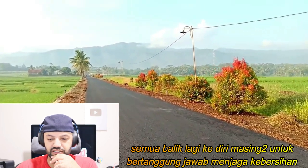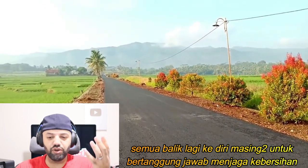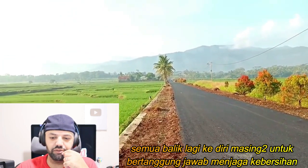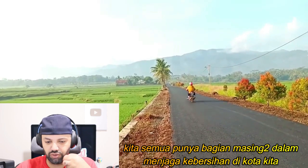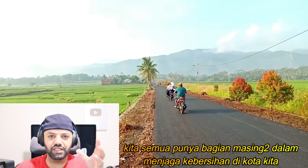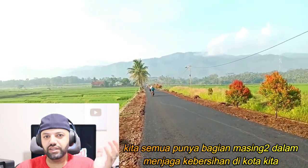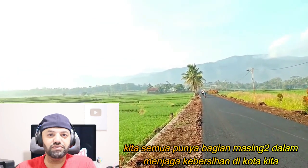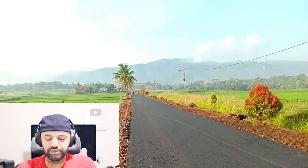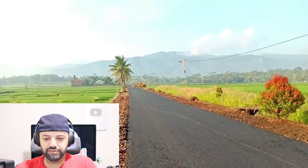It's amazing. Because it all comes down to the people, you know. We all have a responsibility to keep the environment clean. If we all do our part of just walking 2 steps and throwing whatever waste we have in a garbage bin, in a container, and not outside, it makes it easy for the city as well to keep the area clean.